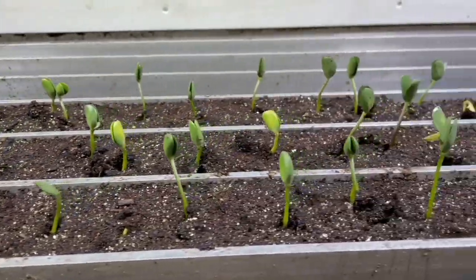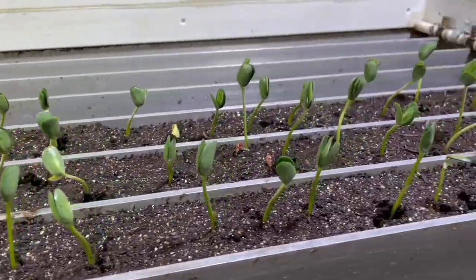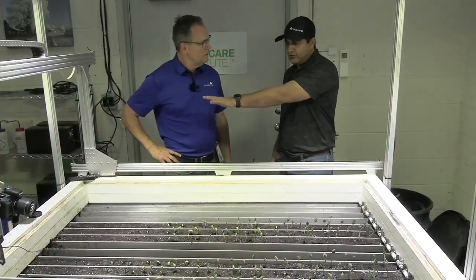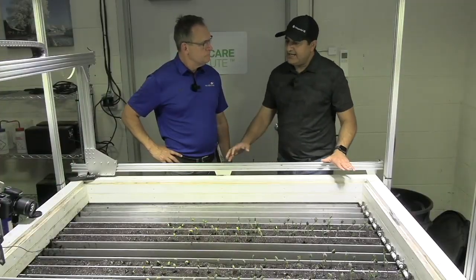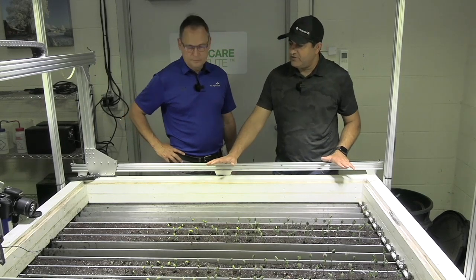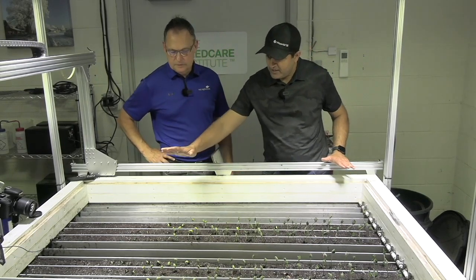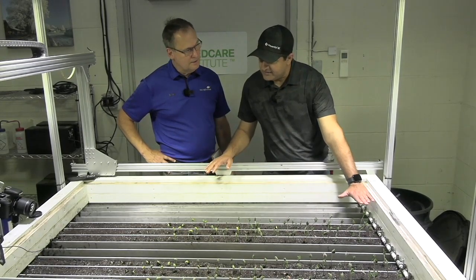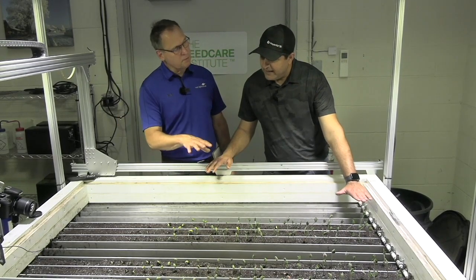What this thermogradient table allows us is to create a gradient of the temperature from one end to another end. In this particular case, we have got 5 degrees Celsius on this end, and it goes up to 24 degrees Celsius on this end. Wow, what a difference. And when was this planted?